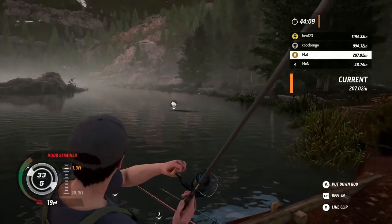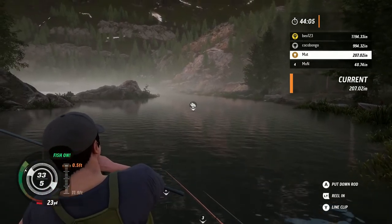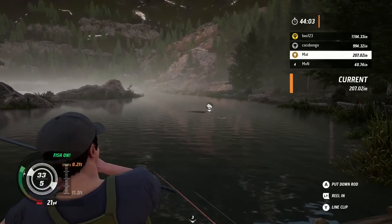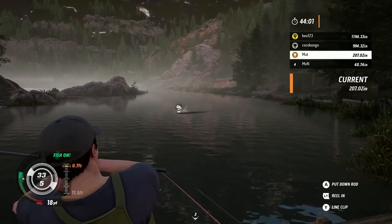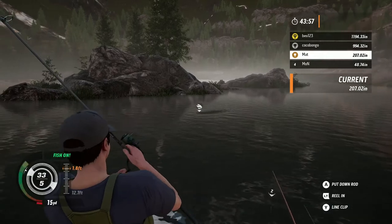Oh, I've got a pike. This is not going to be good on what hook quality I've got. Well, get away from that island. Thank you.